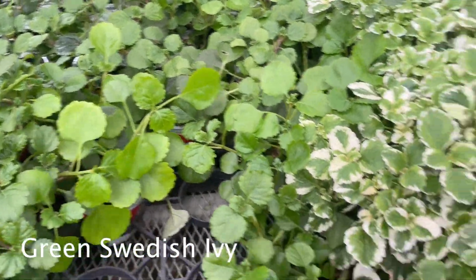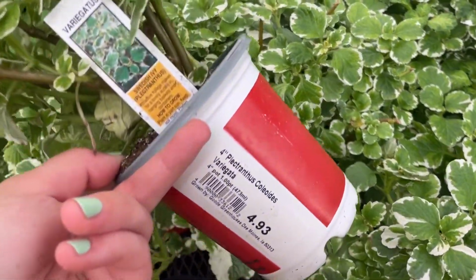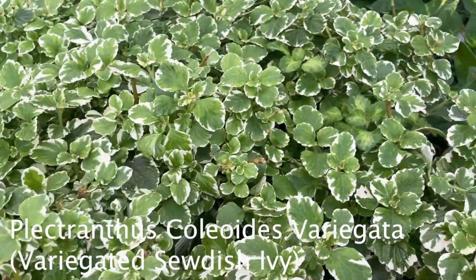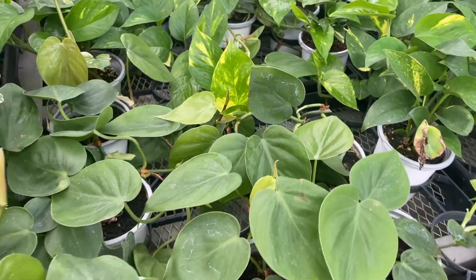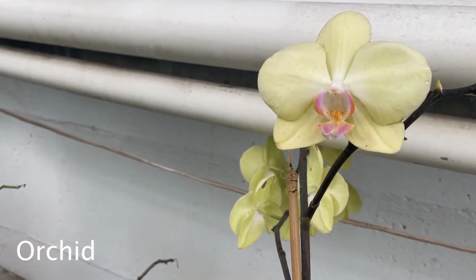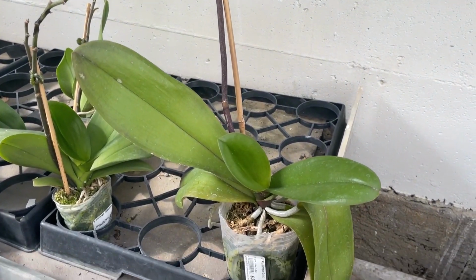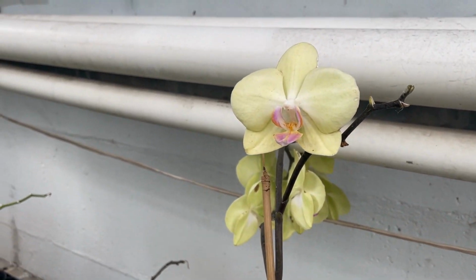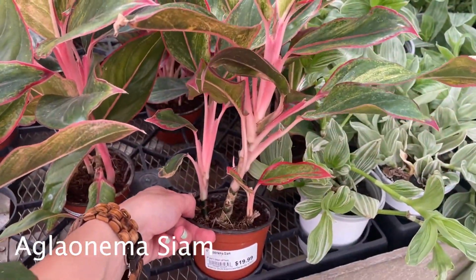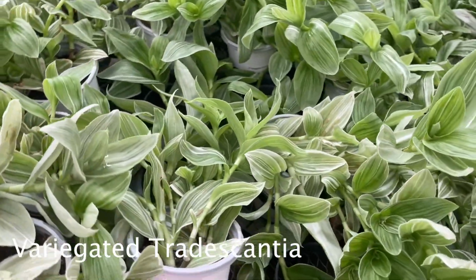So this is a green Swedish ivy. Guessing this is some kind of variegated ivy. Oh. Plectranthus Coleoides Variegata for $5. Okay. Never heard of that. And some orchids. Orchids are pretty. I like the muted yellow. That is $38.49. Some Aglaonema over here. Aglaonema Siam for $20.